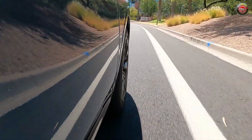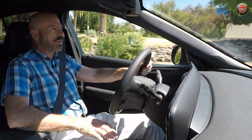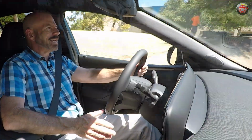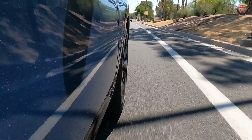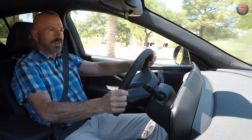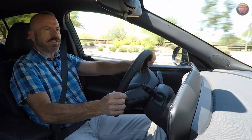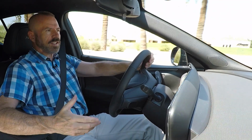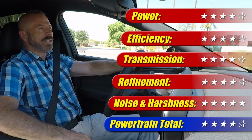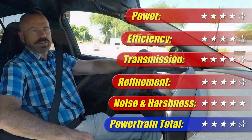Fuel economy is rated at 28 city, 32 highway, and 30 miles per gallon combined. In my week with it, I actually got about 27, but in its defense, I have been using the air conditioner all the time. What I would tell you is don't be scared by the fact that it's a turbocharged 3-cylinder that's only 1.2 liters. Take it for a drive, check it out, and see how it works for you. Power levels are fine. Fuel efficiency is what you'd expect, and the refinement levels aren't that bad. It gets 4 out of 5 stars.